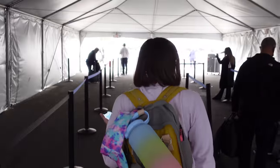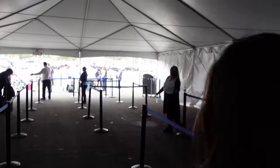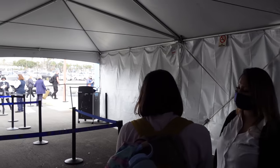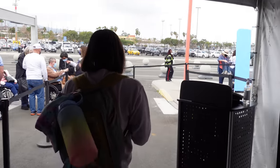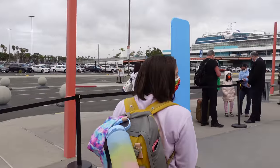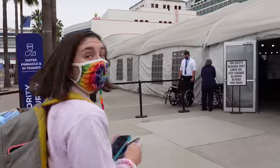All right, in our first tent here, they are asking to see our negative COVID test and vaccination cards. So that's what you need to have here in the first test. That's just making sure that you're good to go in terms of COVID. All right, that was easy enough. Just a visual check of the negative COVID test and the vaccine cards. Everyone's being very nice so far.